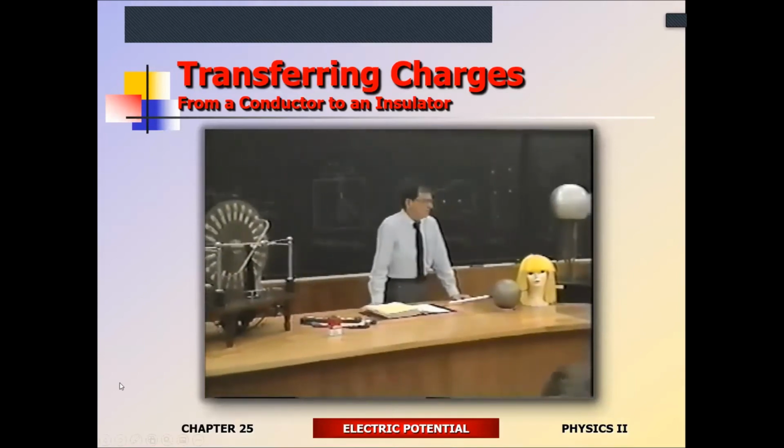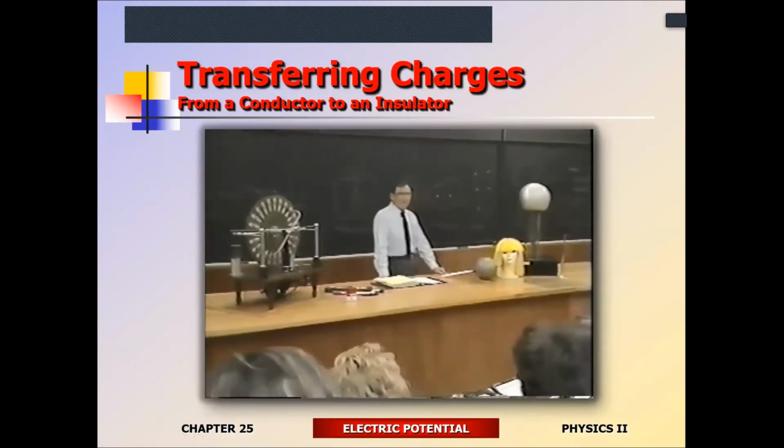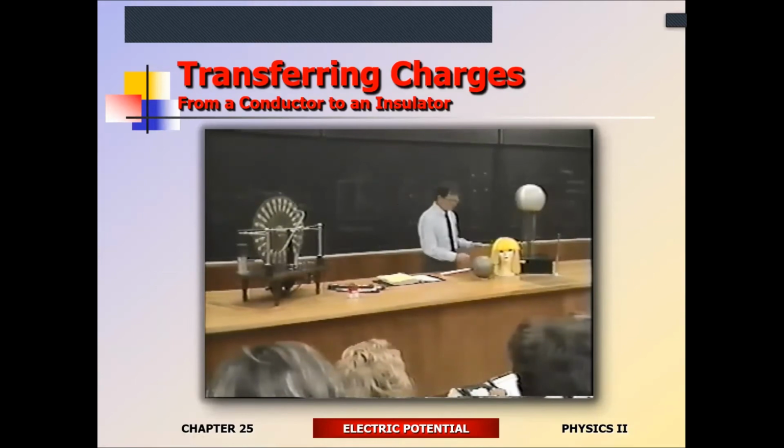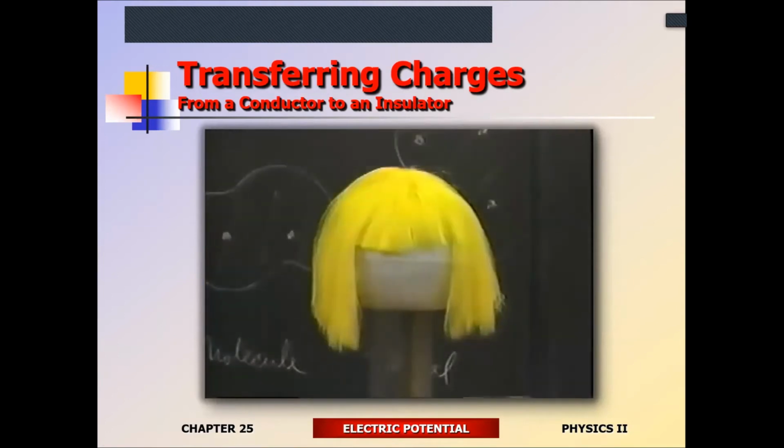I wanted to show you that electricity can actually be useful. So when my young friend here told me that she wanted her hair teased, I thought maybe I would do it on this Van de Graaff machine. You know, this won't hurt a bit. There we go. Now watch what happens when I turn it on.